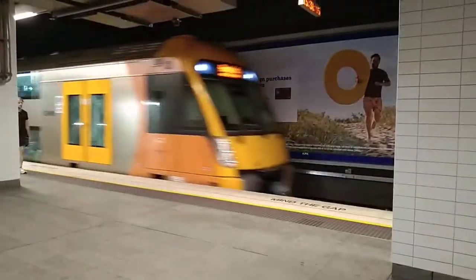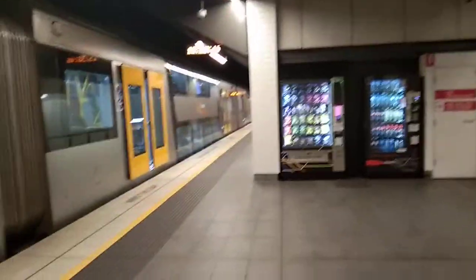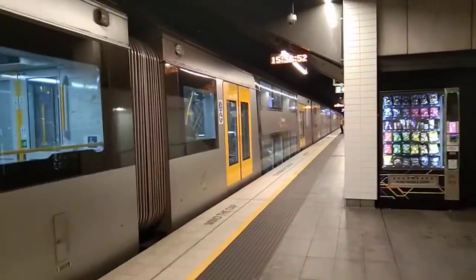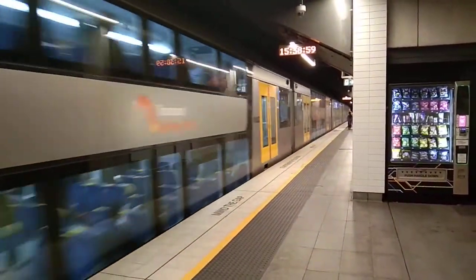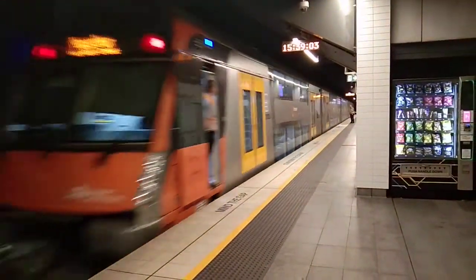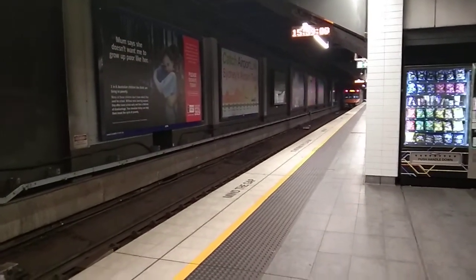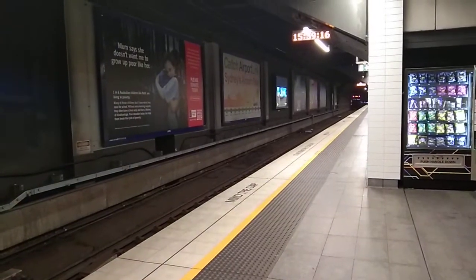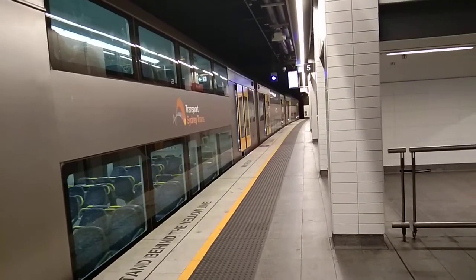Homebush service. B3, departing platform 6, MacArthur service. Homebush via Strathfield service, departing platform 5.